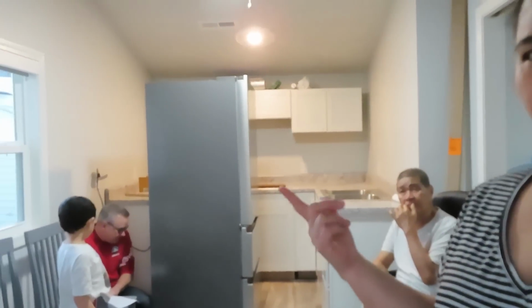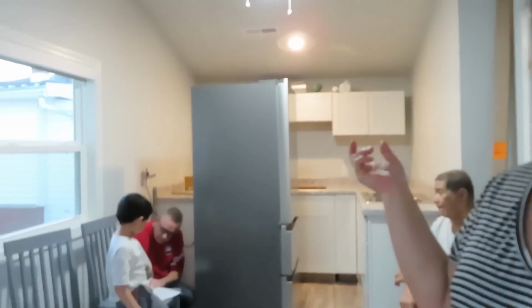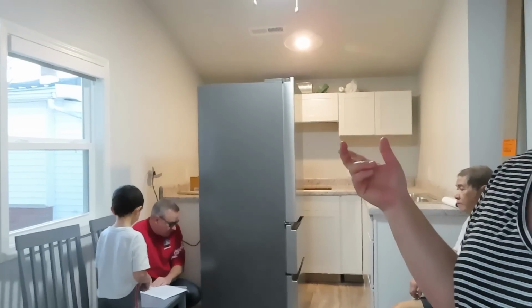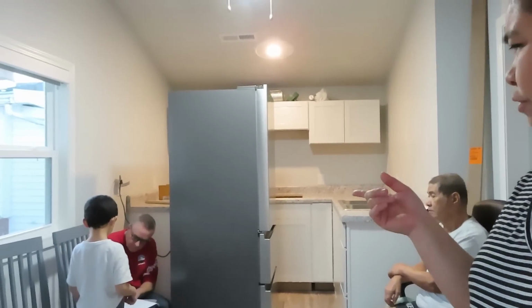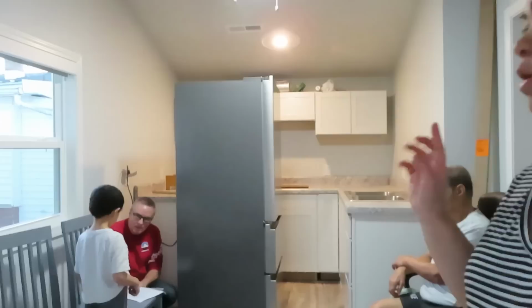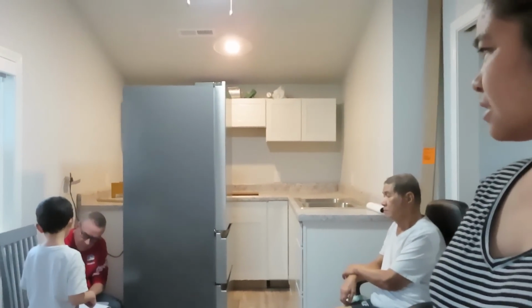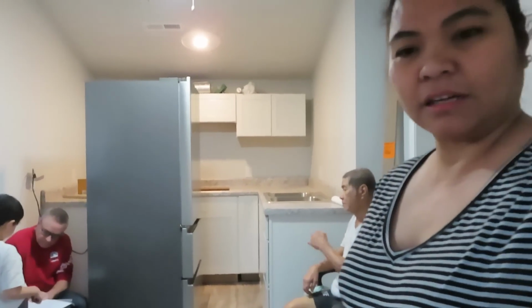Okay guys, yan na muna. Nag-iba na itsura nung kitchen dahil kinukuha ng daddy yung serial number para ma-register. Para saan yan, baby? Warranty. So yan, may fridge na. Nakasaksak na, lalamig na lang yun.